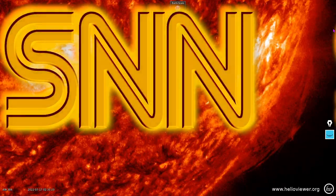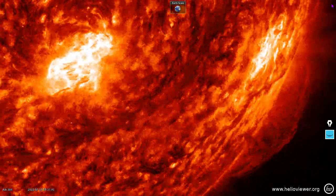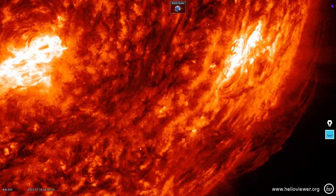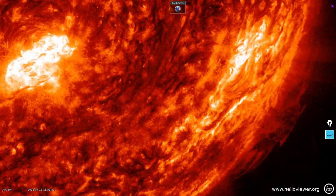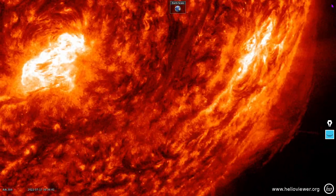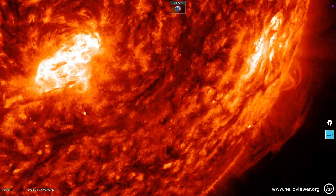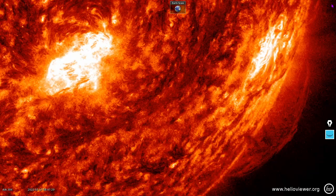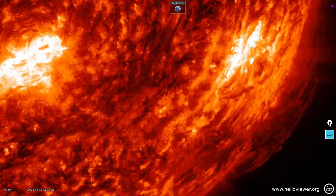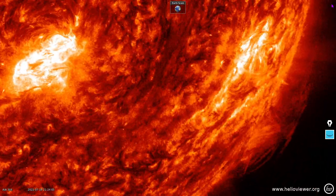So let's get to some oohs and ahs. Here's a slow motion video of that region. There'll be an M-class flare showing up there, as well as some serious filamentary maneuvering. Spectacular imagery there from SDO. We slowed that down to 10 frames per second. We usually show 30 frames per second. Let's allow that to play all the way through one more time. How you like them apples?